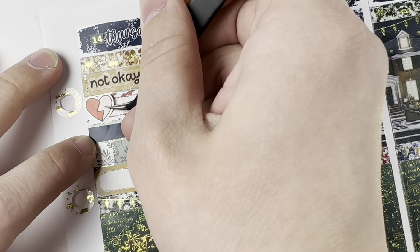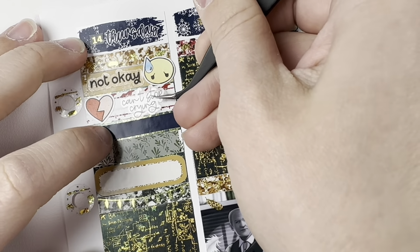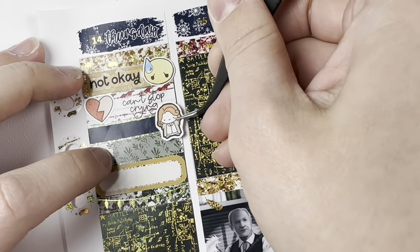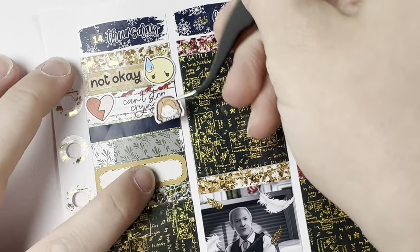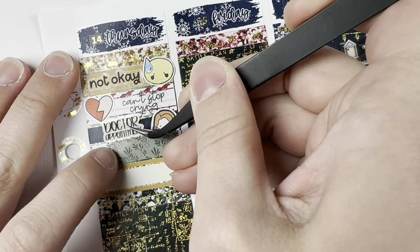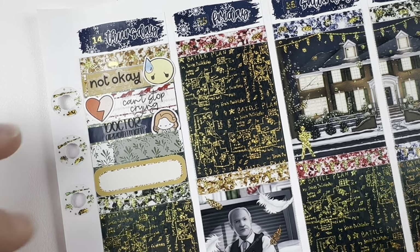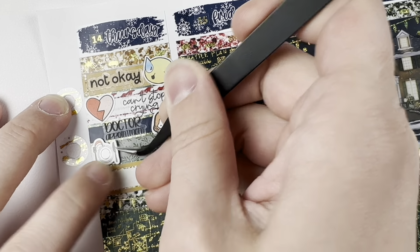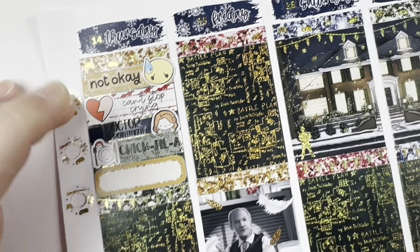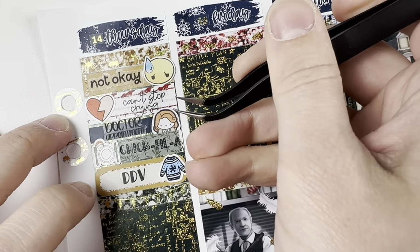So for being not okay, the character is from Christiane Designs, and the script is from Leonard Designs. The Can't Stop Crying and Broken Heart are both from Carly Plans. I'm gonna have to cut her. The character is again from the Coffee Monsters Co. because I just had a whole Home Alone sheet from her. And then the doctor appointment script is from McPlans, as well as this little plate and silverware character. And the script is from Carly Plans, as well as this cute little sweater and DDV script.